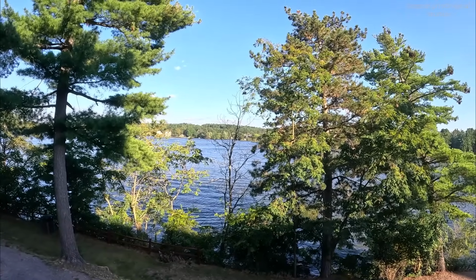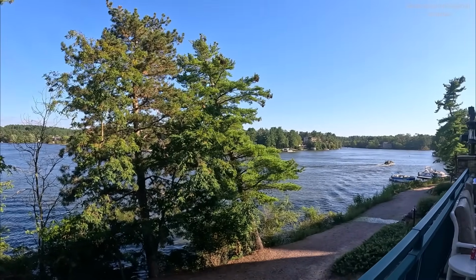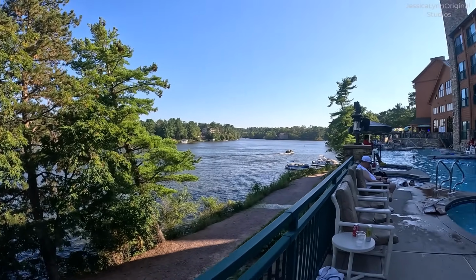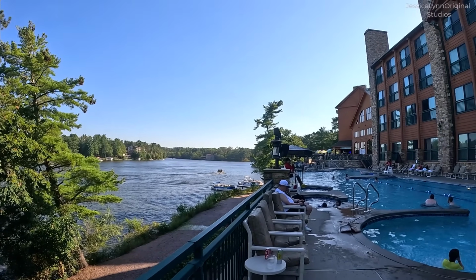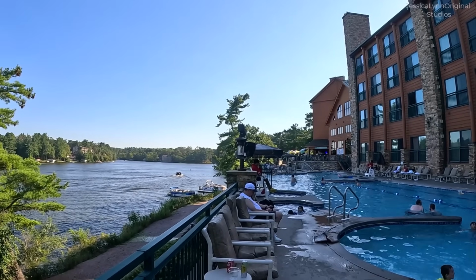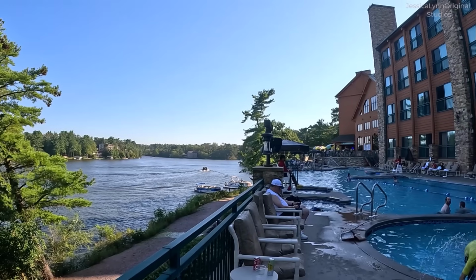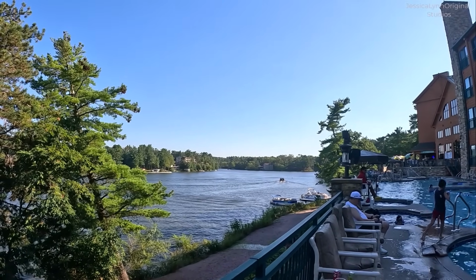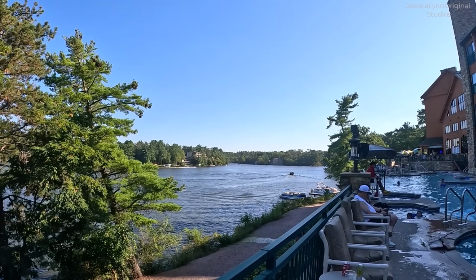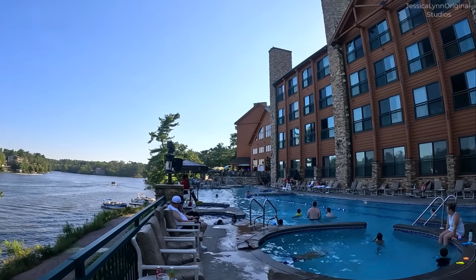We spent quite a bit of time just watching the boats. It's very relaxing, hanging out either in the hot tub here or that infinity pool. It is such a great way to unwind. So what we really like to do is to go to all the other parks during the day and then end our night here, because you need to kind of get the kids to calm down. You need to unwind a little. The parents need to unwind a little. And that is what this location really, really does well.